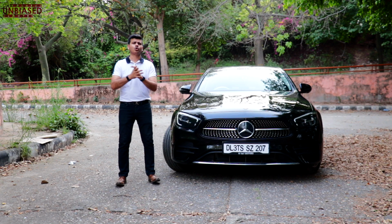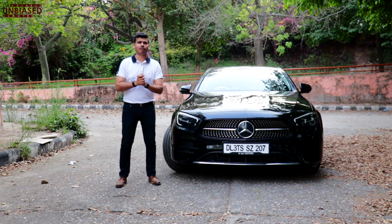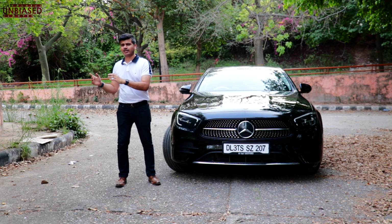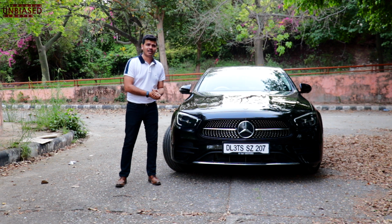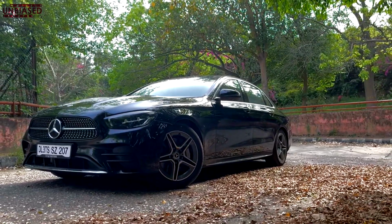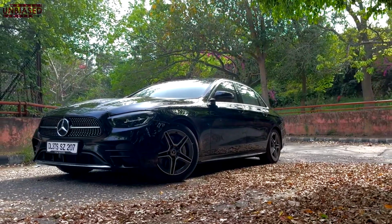Yes, it's heir to the throne of the S-Class, the epitome of luxury, and that's the reason you get all the features that you get in an S-Class trickled down into the E-Class. And right up front, you can see the new design language that you would have seen in the S-Class that still hasn't launched in India, but globally it has launched.